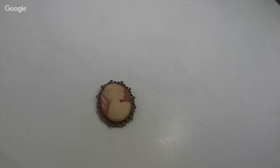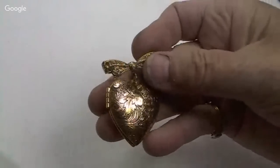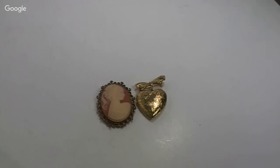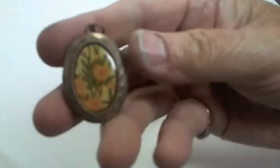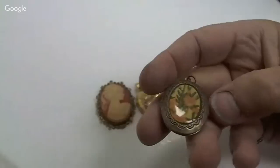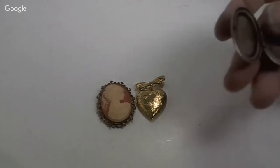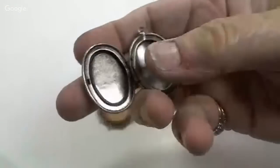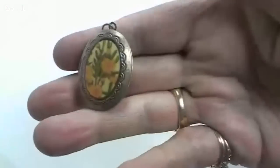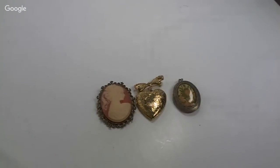What are we starting this at? There's still another piece, correct? Yep, we've got this pin locket, and we're going to do this locket here. Now this looks like it could be silver, just the way that it's tarnished, but I don't see a mark on it, so I don't know. Could also be a gold wash on it. Don't know. So we got those 3. We're going to start them out at $10.